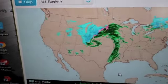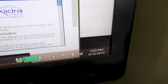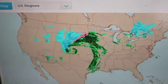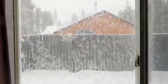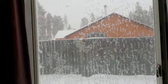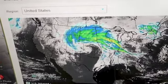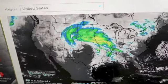This is the Weather Underground radar. So you can see 1:23 p.m., March 13th, 2019. Winter Storm Ulmer making its presence known. A hurricane of snow. Looking at this infrared and satellite map, it's much more dramatic. You see a lot more of what's going on.